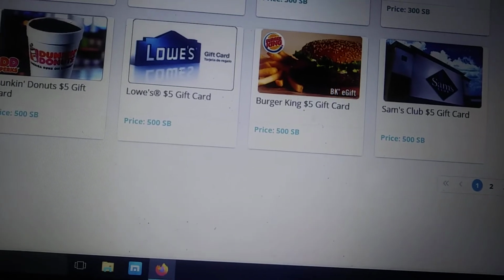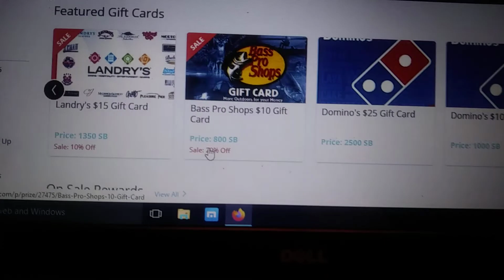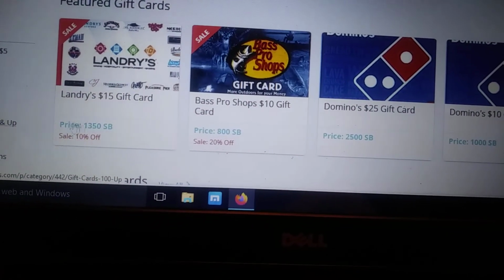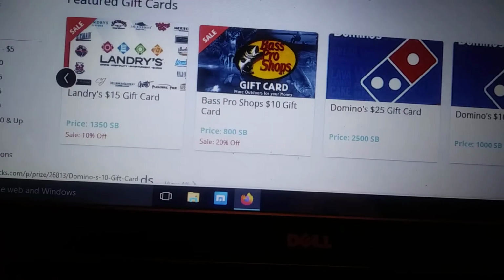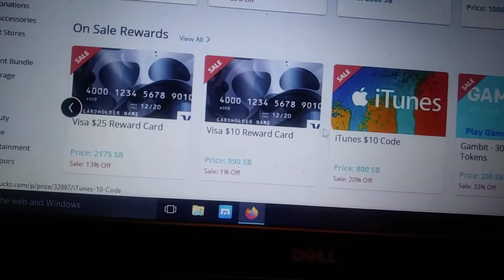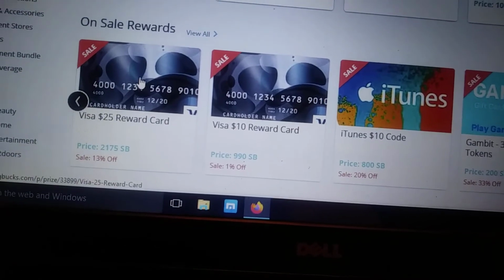But going back to what I wanted to do, cash out, redeem your swag bucks, so you can find out what works for you. But if you want a discount on a prize, be sure to look at the on sale rewards right here. And that's what I'm going to do. I'm going to get $25. All I got to do is get them $21.75, which is a really good deal to me.